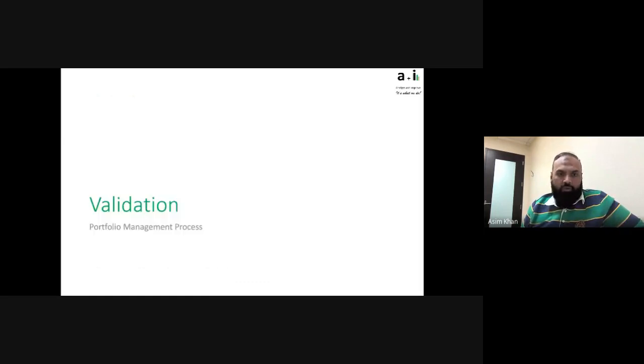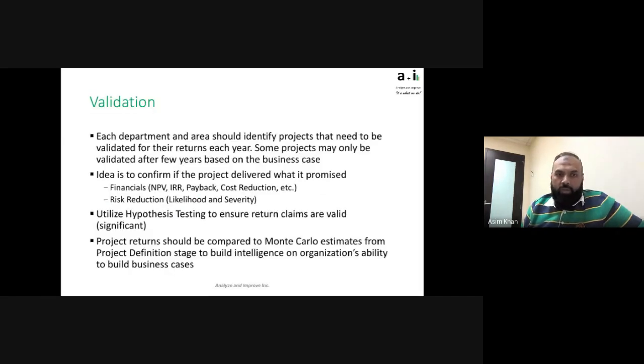Okay, moving on to the validation stage. So now the projects have completed, and we're trying to validate the returns, or validate the promises the project made. Each department and area should identify projects that need to be validated for the return each year. Some projects may only be validated after a few years based on the business case. So the idea is you probably won't be able to validate every single project, because usually you don't have the time and resources to do that.